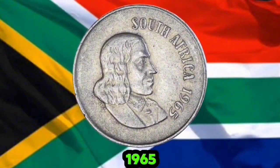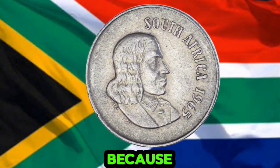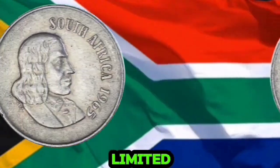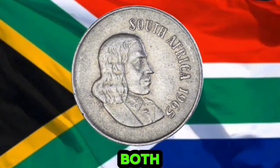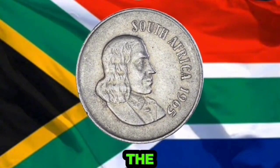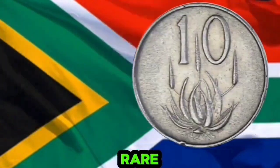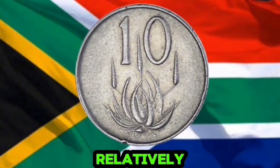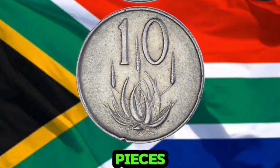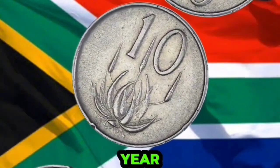The 1965 South Africa 10-cent coin is particularly interesting because it was minted in very limited quantities. The standard 10-cent coins were produced in copper, nickel, and silver, but the 1965 coin, specifically, is part of a very rare set. Most of the coins produced in this year are in relatively good condition, but a few key pieces are highly sought after by collectors for their scarcity and the year they were produced.